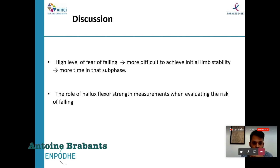The present study suggests that a relationship exists between a prolonged relative duration of the weight acceptance subphase and fear of falling among elderly. It may be speculated that people with a high level of fear of falling may find achieving initial stability more difficult, and thus they may compensate for their impaired balance by needing more time in that subphase. In addition, force measurements in different regions have notably shown differences in relative pressure at the hallux, with higher values observed in the low group compared to the high group. The findings are in line with previous studies, highlighting the role of hallux flexor strength, measured as a relative peak force, when evaluating the risk of falling.